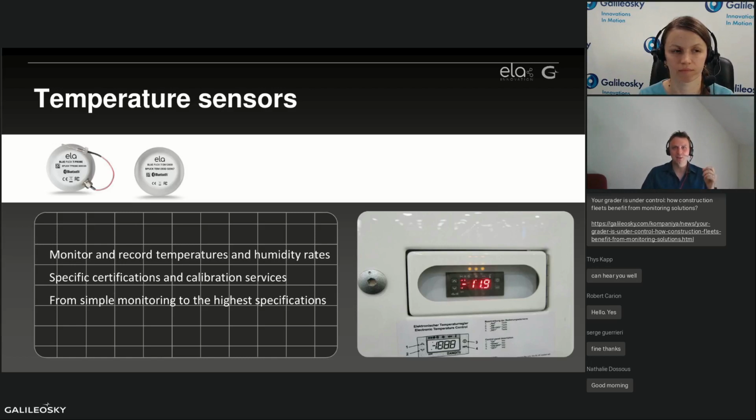Joke aside, these sensors are found on many different types of assets, such as the largest sea containers, or inside smaller cool boxes, or just directly inside of refrigerated trailers. And these sensors are not only used for food transportation.